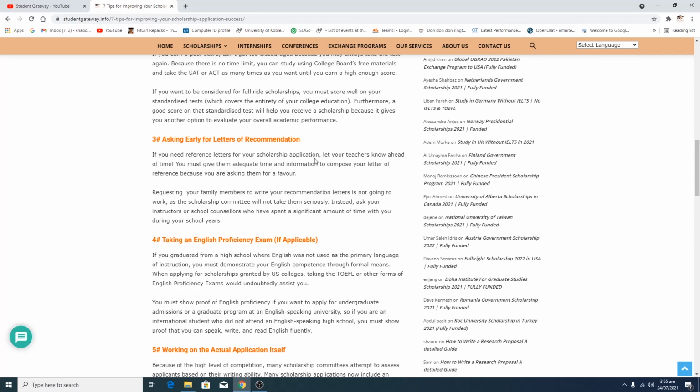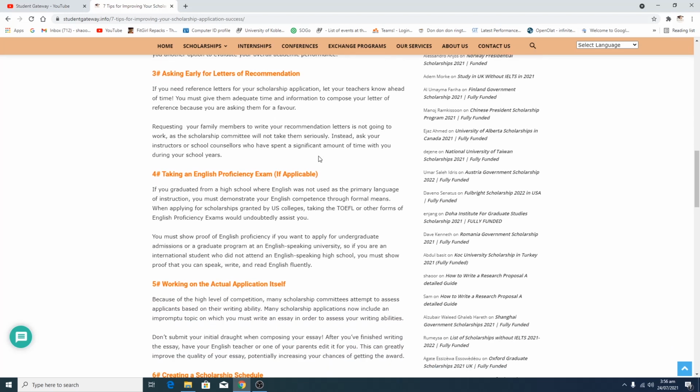If you delay these things, you can also process your application without this letter. But once they say, okay, we are accepting you, but you don't have the recommendation letter, this is your last date, and you did not come up with it on time, then your application will be wasted. So you have to get these recommendation letters as early as possible.